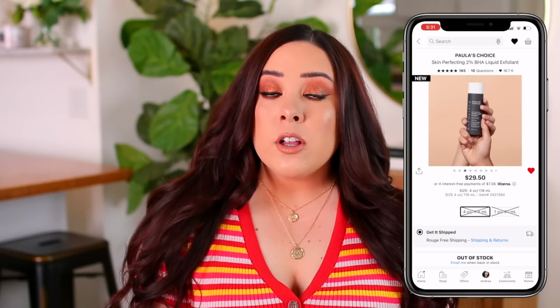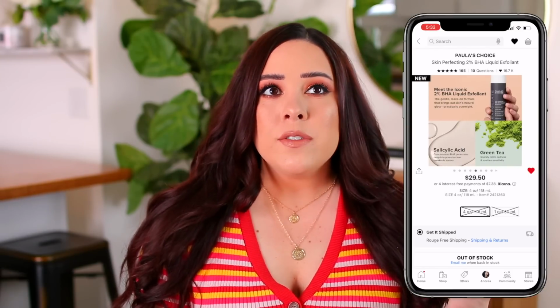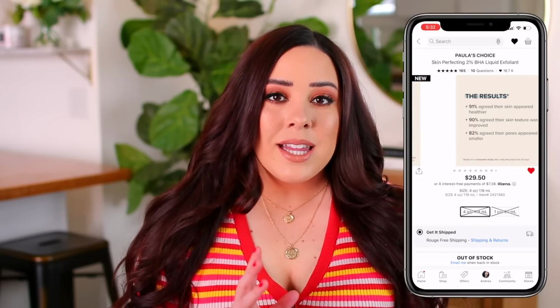If you deal with clogged pores, congested skin, oily skin, a lot of acne, scarring, or hyperpigmentation, this product makes such a difference. I typically use it every other night. I think it's technically gentle enough that you can use it every night, but my skin is so sensitive, so I just prefer to go in with an exfoliator every other night.